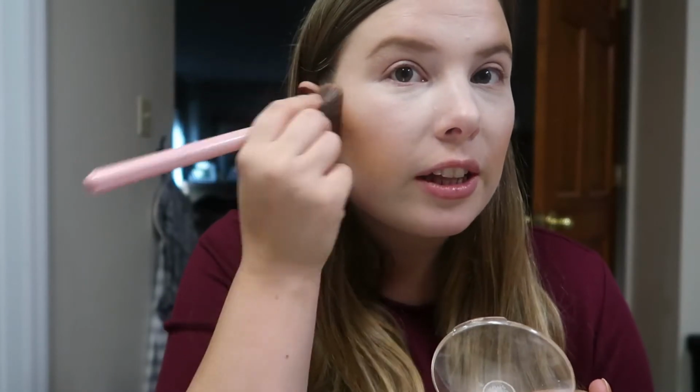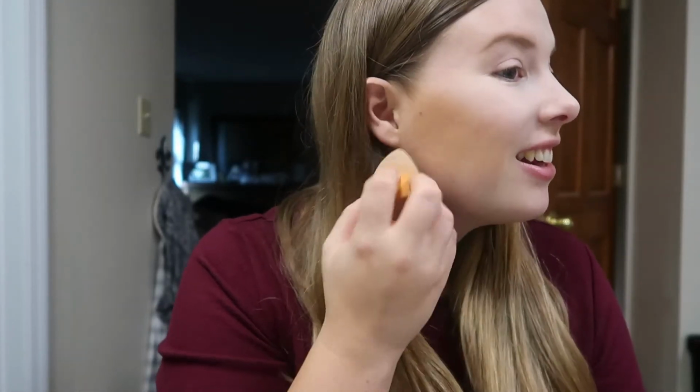So I just make sure that's nice and blended out. If I ever feel like it's not blending well, I will go in with my beauty blender and just smooth out some parts of it that need to calm down a little bit. Looks pretty good.